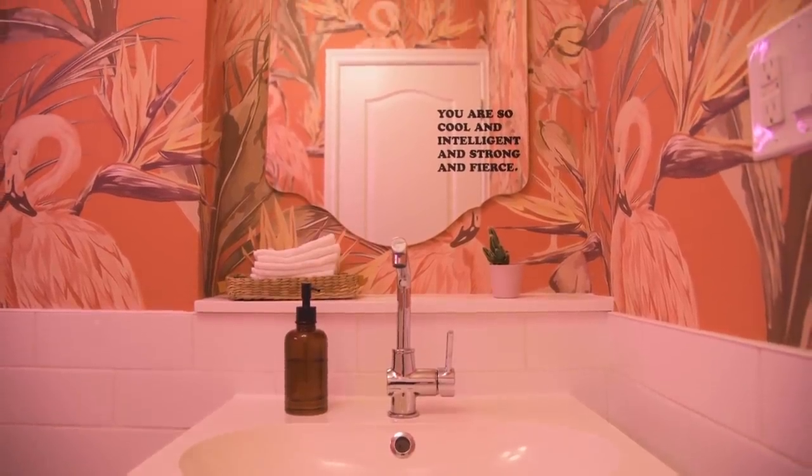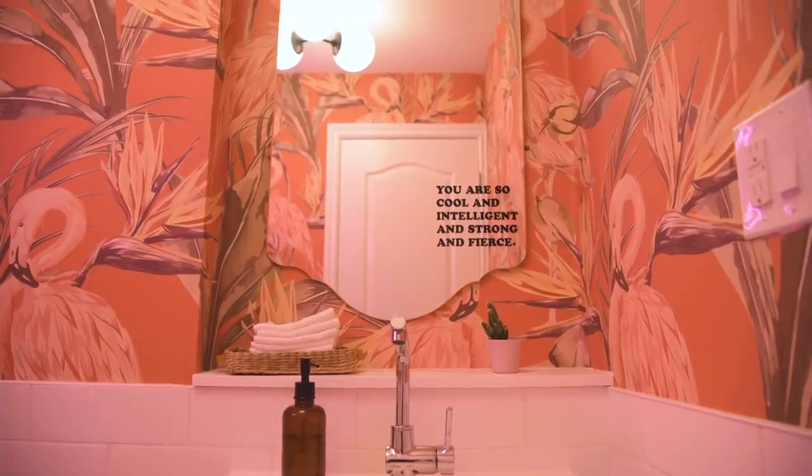I am so thrilled with how happy Jamie is with this bathroom. This was such a fun project. I think because I knew that I could not do this in a residential space, this was meant for like a restaurant or a commercial space. I'm really happy with how it turned out.